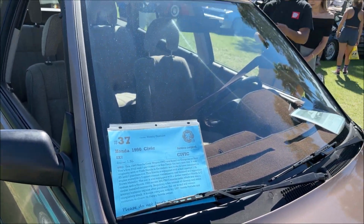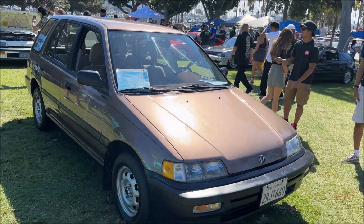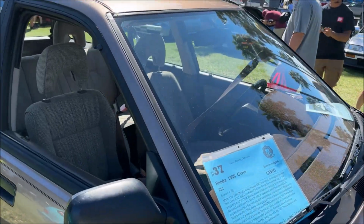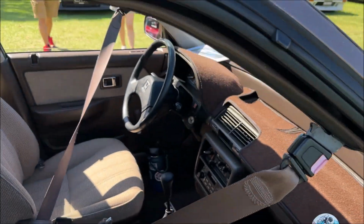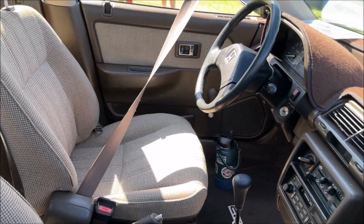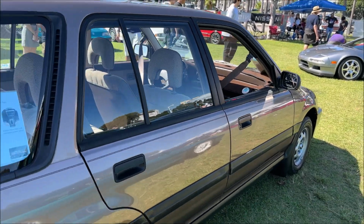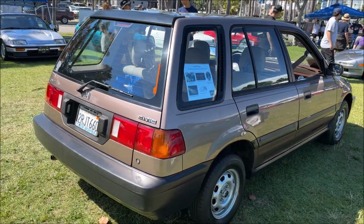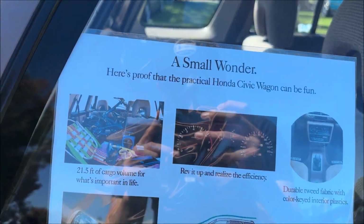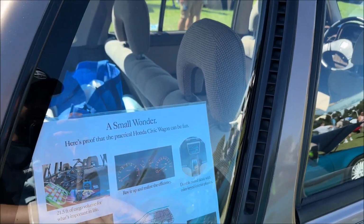The two-wheel drive. This is my friend Roby, so he was actually helping with the roll-in this morning when we all made our entrance here, and this is a true survivor. He picked it up New Year's of, well, I guess almost exactly a year ago coming up, and look at how original, the beautiful upholstery, 130,000 miles. And these are such cool cars just because they're so versatile. You've got all that cargo space in the back and a five-door hatch sort of format, 21.5 cubic feet to be exact. Got to talk about that durable tweed fabric too.